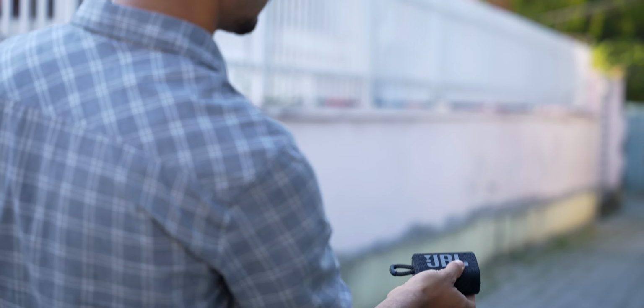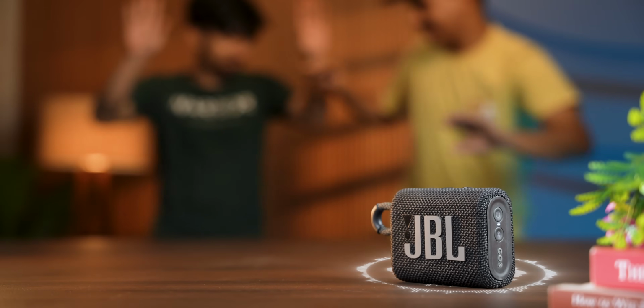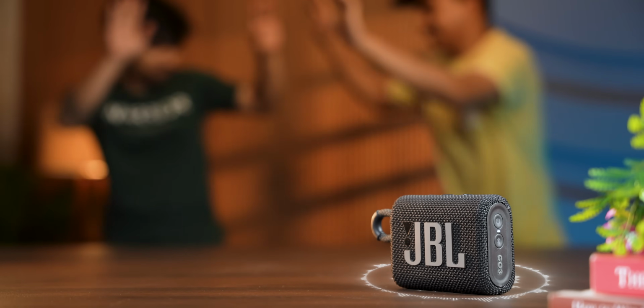The Go 3 is an absolutely fantastic tiny speaker with a nice, clean, clear sound that works great for all kinds of songs. Just don't expect much in terms of bass and you should be good to go. Oh, and there is one thing that I would like to add, by the way.